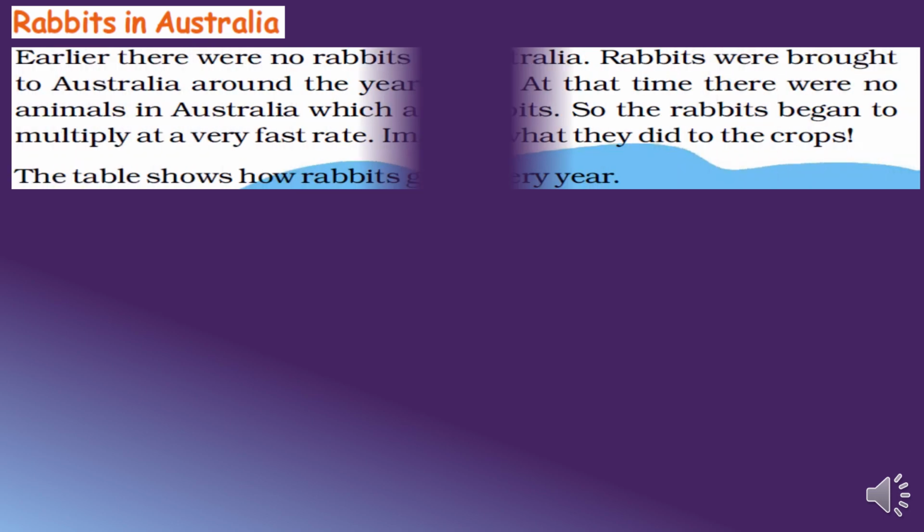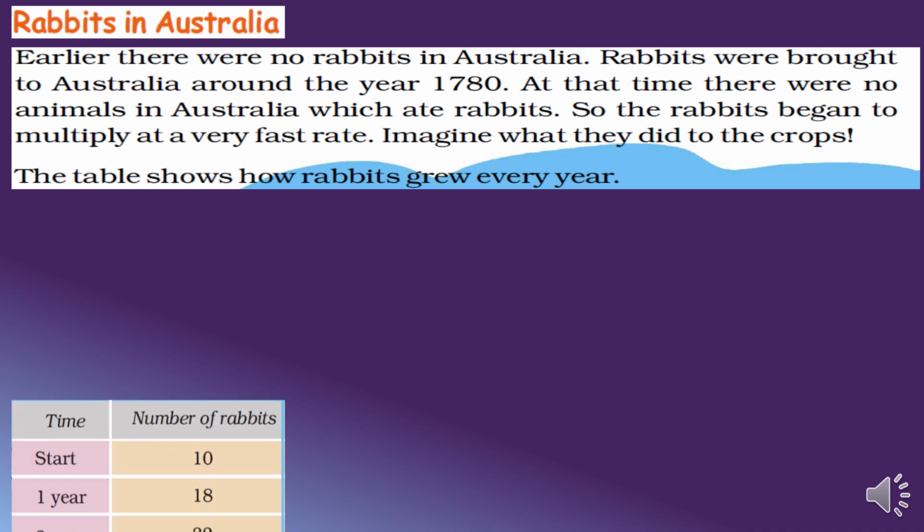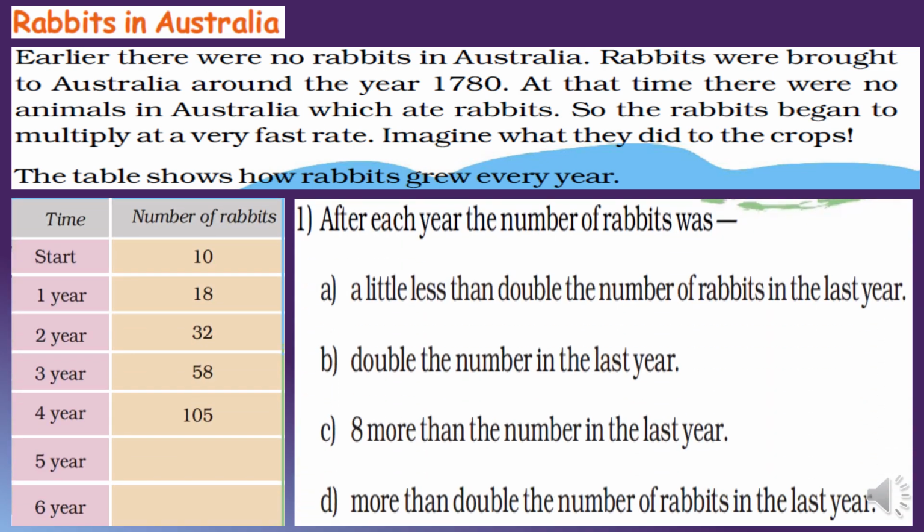Rabbits in Australia. Earlier, there were no rabbits in Australia. Rabbits were brought to Australia around the year 1780. At that time, there were no animals in Australia which ate rabbits. So the rabbits began to multiply at a very fast rate. Imagine what they did to the crops. The table shows how rabbits grew every year.